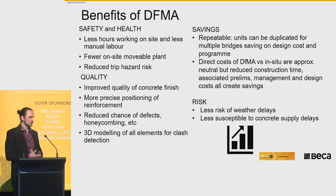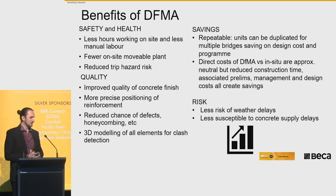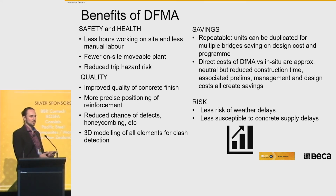Obviously, there's a lot of quality benefits. If you're working with concrete, generally you improve the quality of the concrete. And if there is bony concrete, you can fix it in the shop. You'll see it rather than it being hidden. Precise positioning of rebar. Obviously less chance of defects. And also, usually when working in this sort of way, nowadays we use 3D digital design for all of the components, and that allows you to enable some clash detection as well on elements when you're building your whole bridge or whatever structure in 3D. You can understand how things fit together and try and work out what those clashes would be.